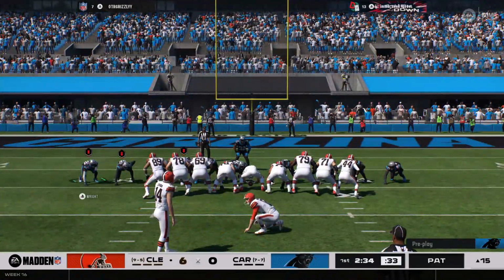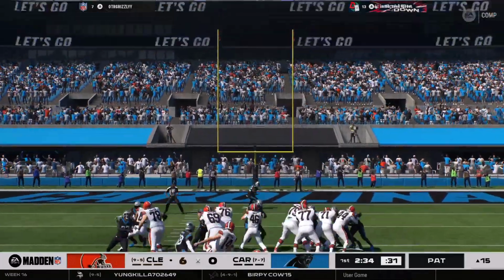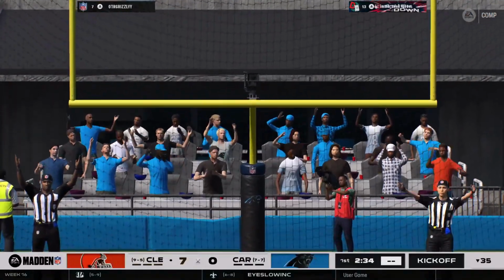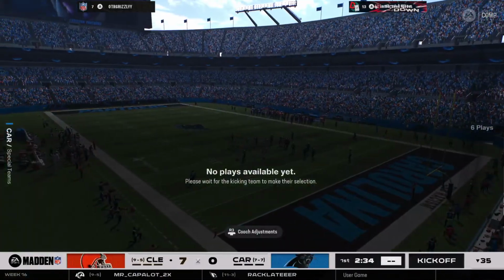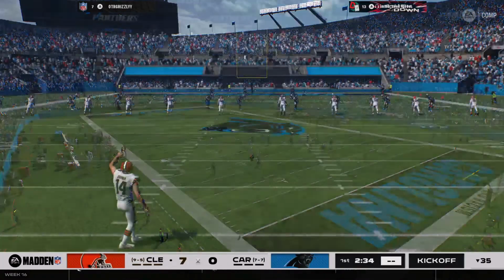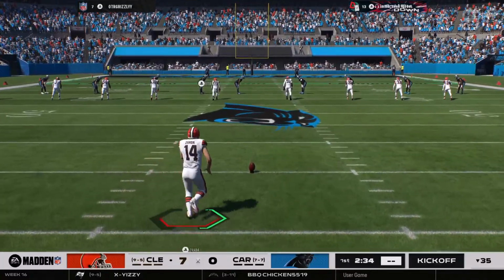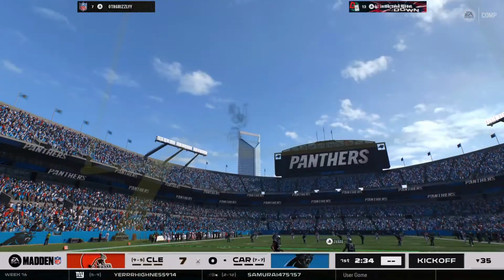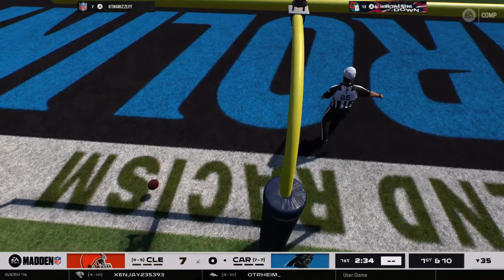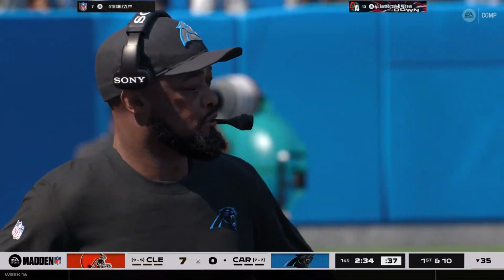Now they'll try the point after. Extra point sent right down the middle. And the Browns will jump out to a 7-0 lead. The Browns have it on the tee, and they will kick it away here. And he wasn't chancing a return there, putting it out of the back of the end zone for a touchback.